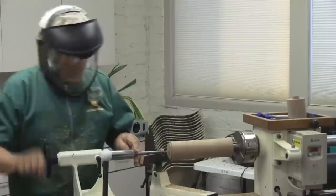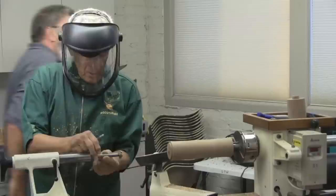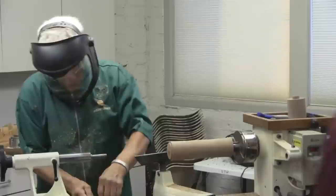Okay, we're going to go back to the other side. What is that wood you got? It's sycamore. Now, like I said, that's hot. So you have to handle it with both tools.